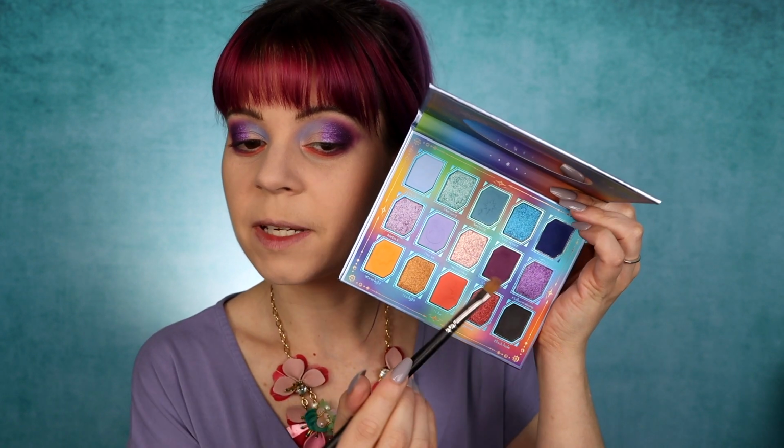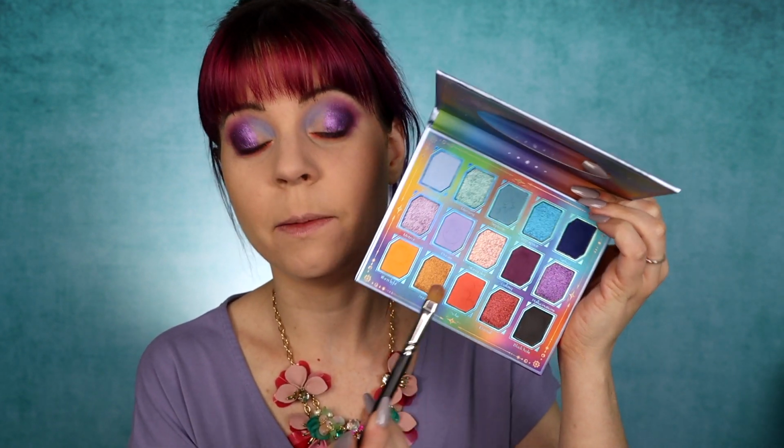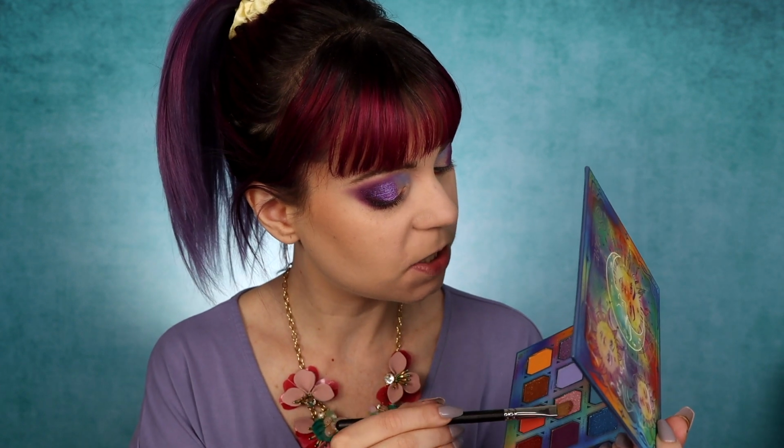And for the front portion, I'm going to take this shade in the middle of the palette. I can't help myself. I just need to try this. This one is called Starry Sky. And when I swatched, this was probably the shade in the palette that I was the most excited about. So I'm just going to put that in the front portion of my lid here. That is so sparkly. Oh, I love this.